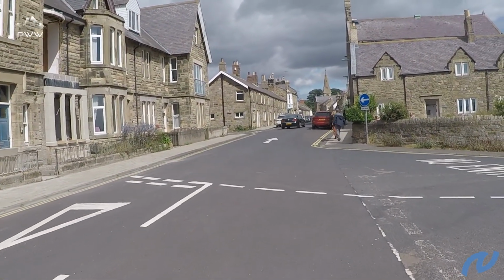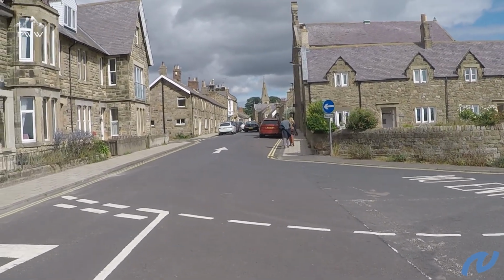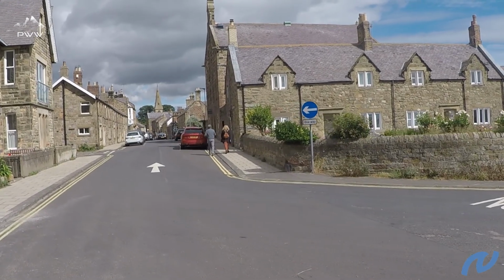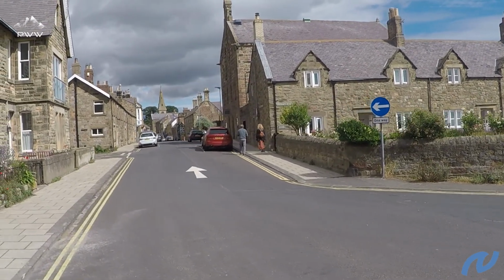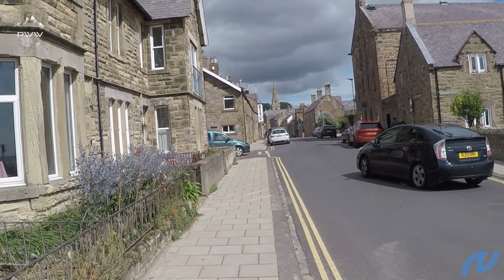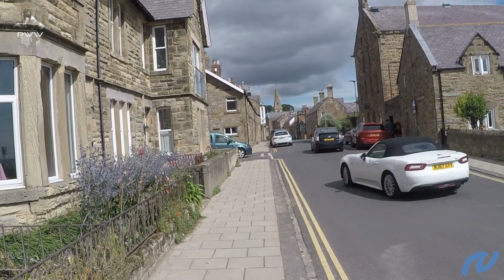So if you want to stop off for any amenities, the High Street here in Alnmouth has got most things, got bars, cafes and shops, etc. Up there at the top you can just see the church at the top of the High Street.